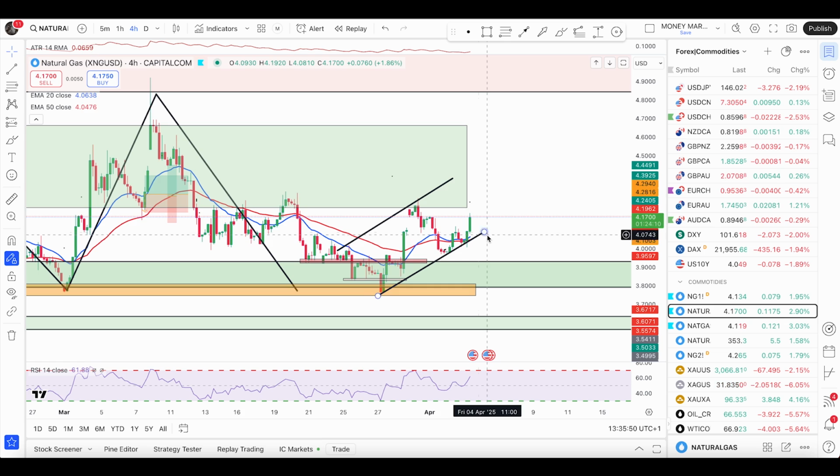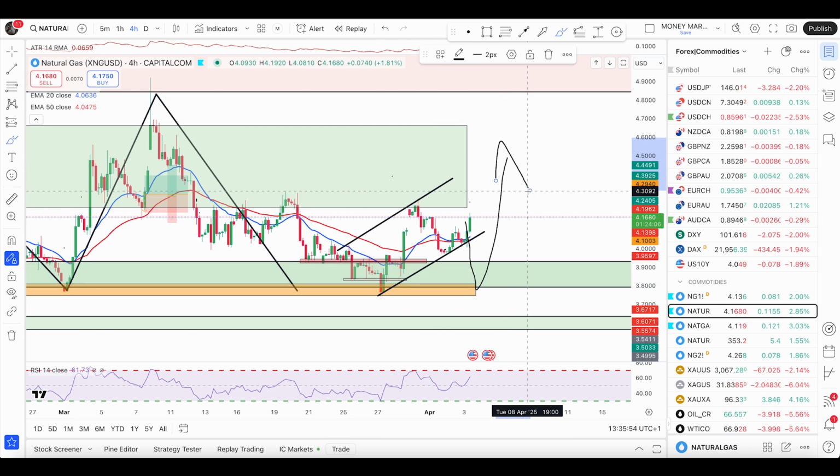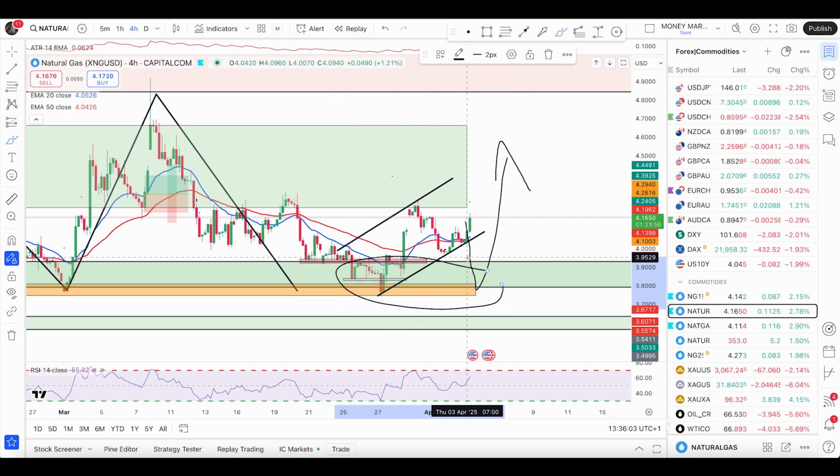So keep an eye. I'm still looking at the double bottom area in case we have a dramatic fall. I'm still looking at this area, which is less likely at this point, but it is something I want you guys to look for if there is some sort of condition, as I don't upload videos on Friday.